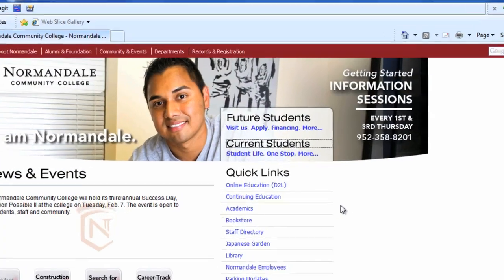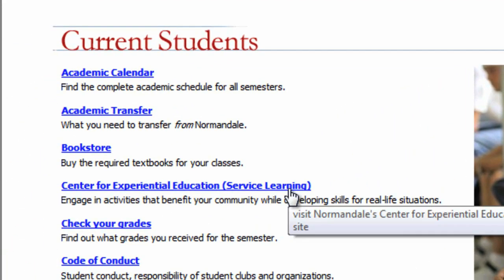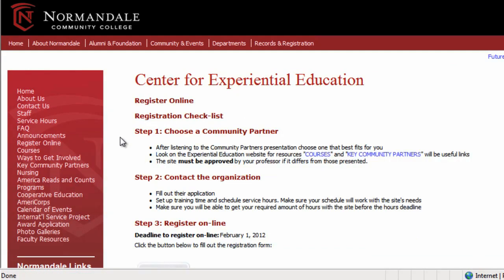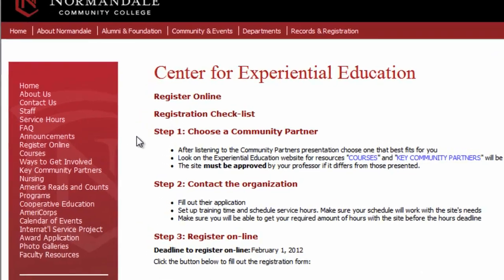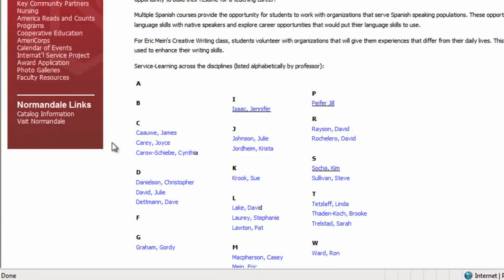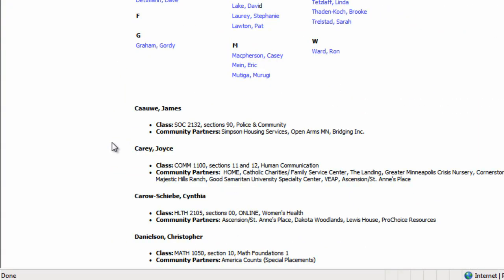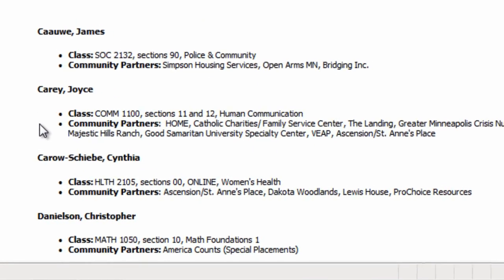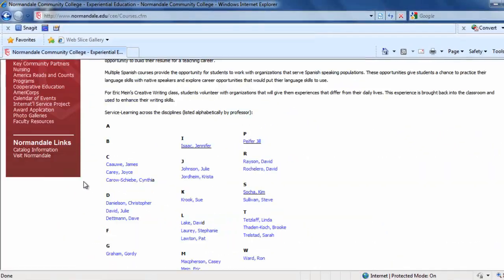From the Normandale website, you will click on Current Students, and then the Center for Experiential Education. This will take you to our main page. You can click on Register for Service Learning, and the steps will be provided for you here. Step one is to choose your community partner. You can do this by checking the courses page for your instructor. Your instructor's information will be listed here, both the class information and the organizations that your instructor has approved for this course.